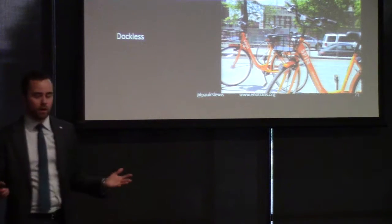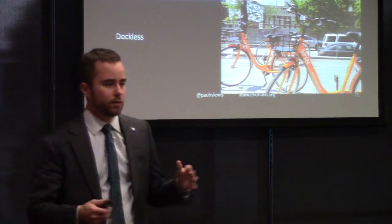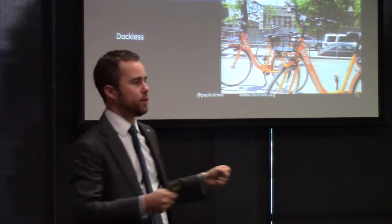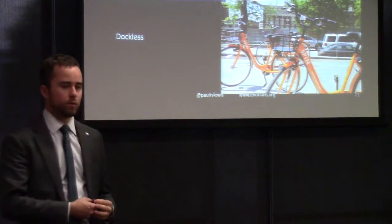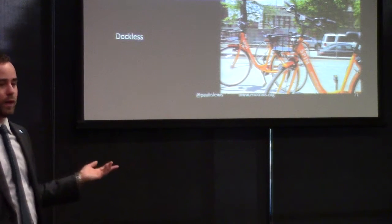And there are 2 different models. One is a docked bike system, in the upper left, where the bikes have to return to specific stations. You lock them in and you can unlock them using your credit card. And then the other is dockless, where you can park the bike anywhere.